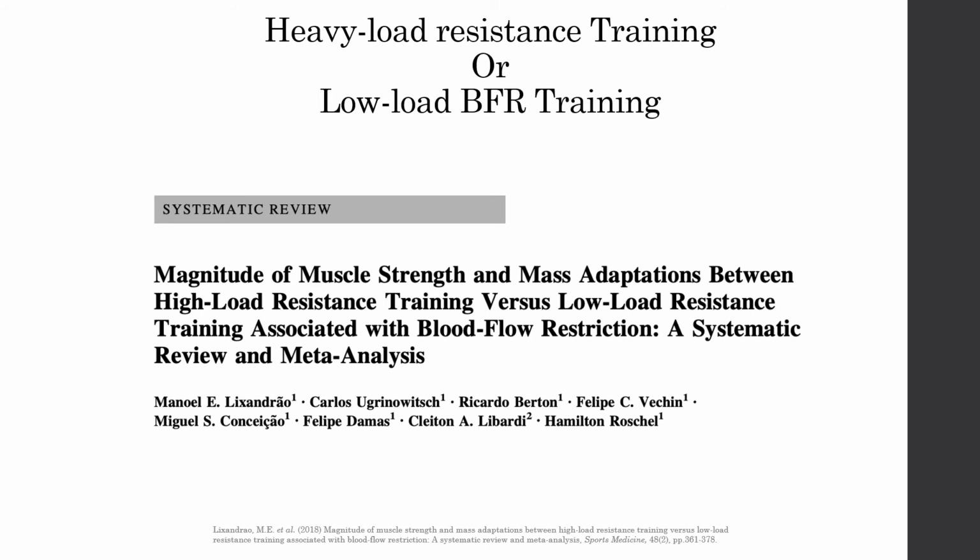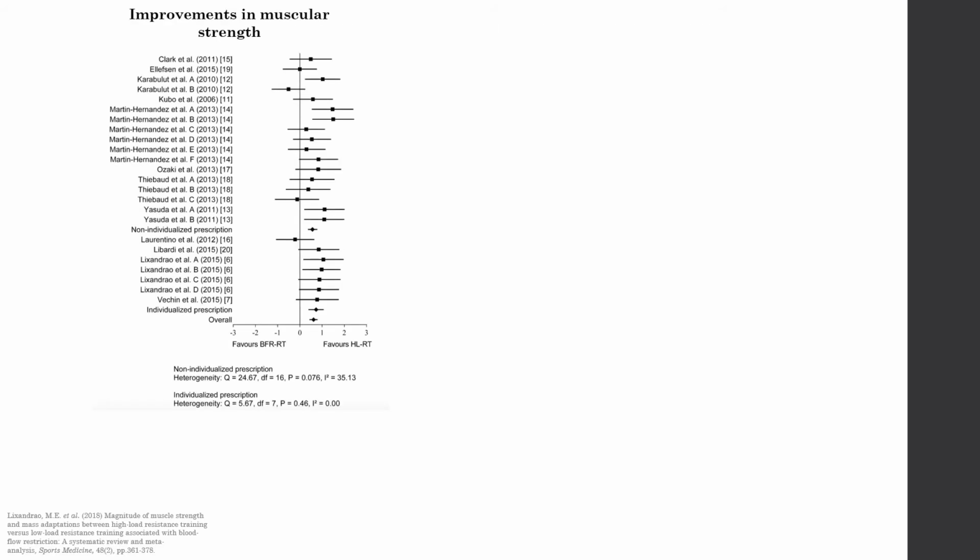The next slide will be interpreting these results from the analysis. In regards to muscle strength improvements, the results are presented on this forest plot and clearly show that increases in muscle strength favored heavy resistance training as opposed to low-load blood flow restriction training.